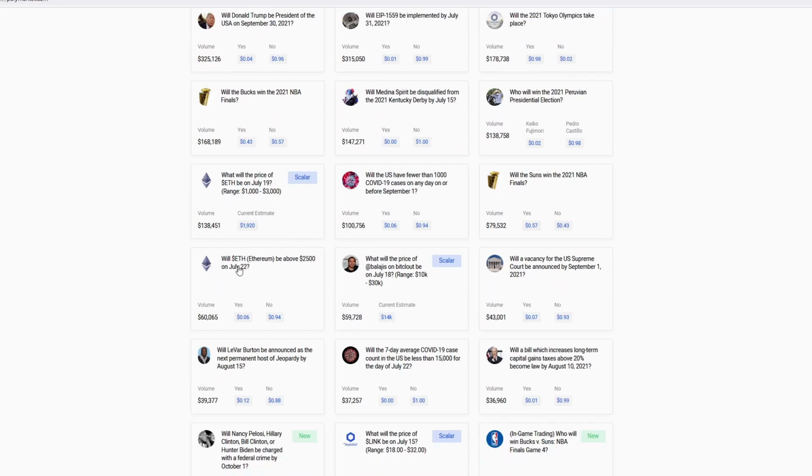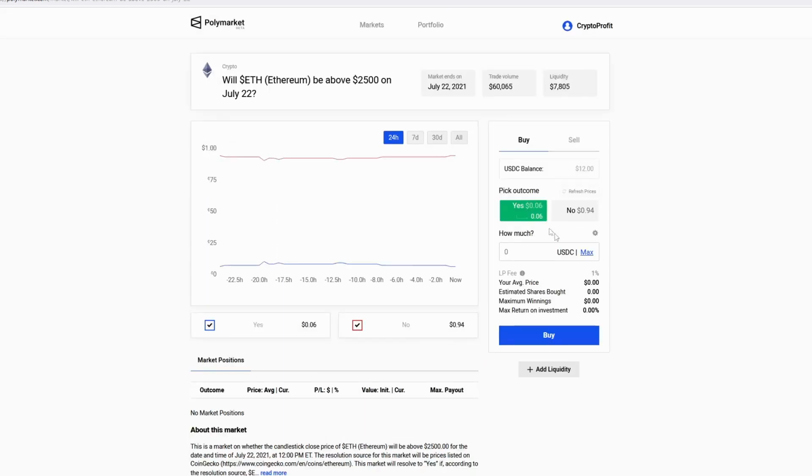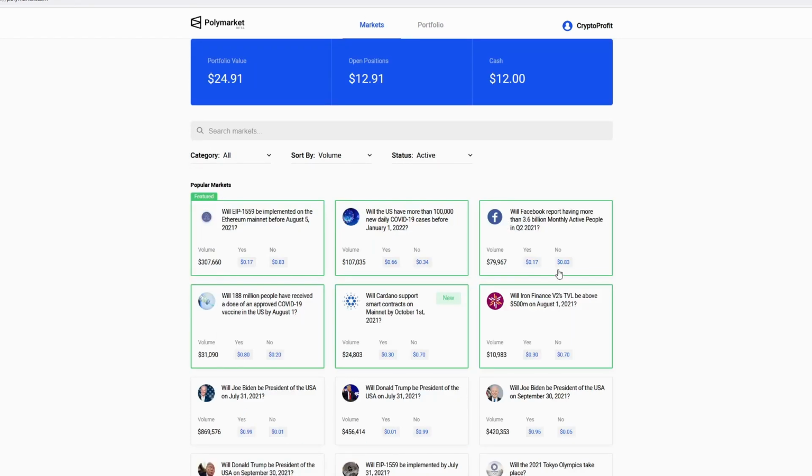We also have, will ETH be above $2,500 on July 22nd. So July 22nd, only a week away. Do we think it'll be above 2,500? Very, very hard no right now, it looks like. And I'm going to agree with that, honestly. And we could put in the rest of our money in there. But let's see if we can find one that will give us a better return.